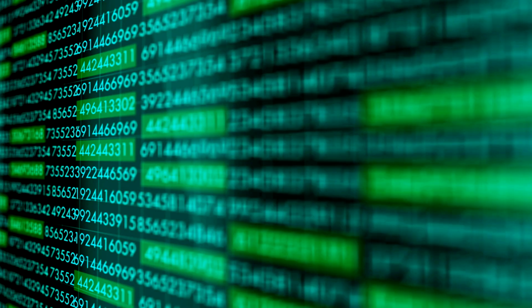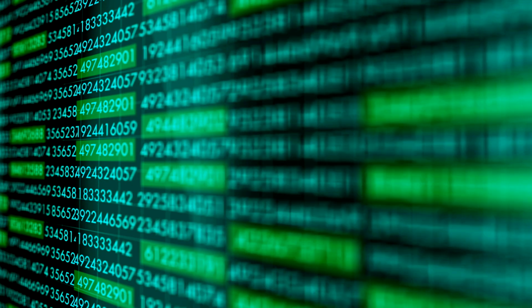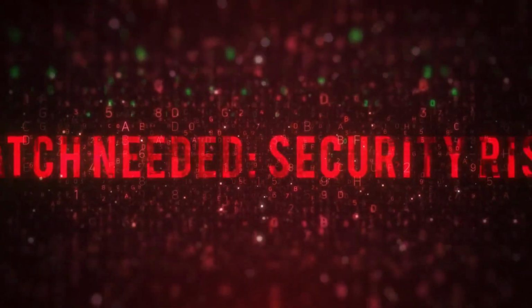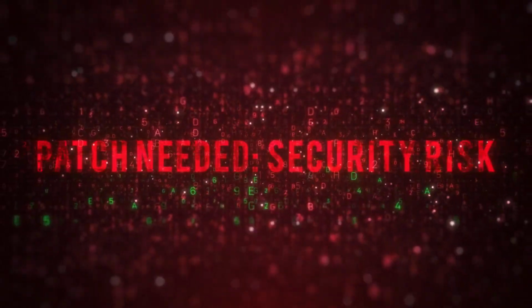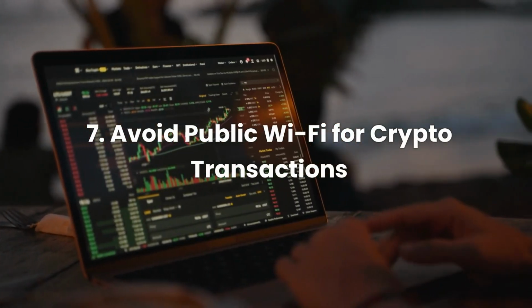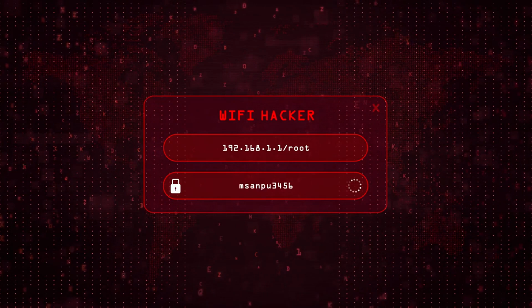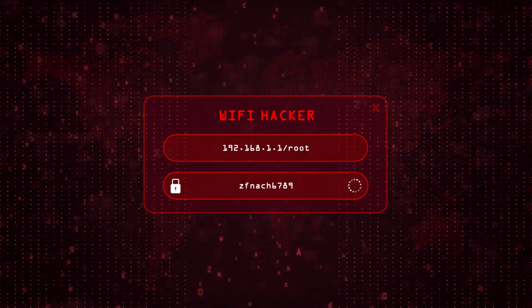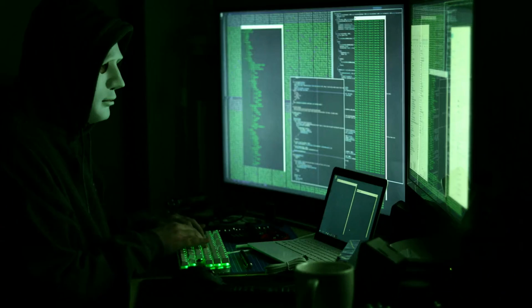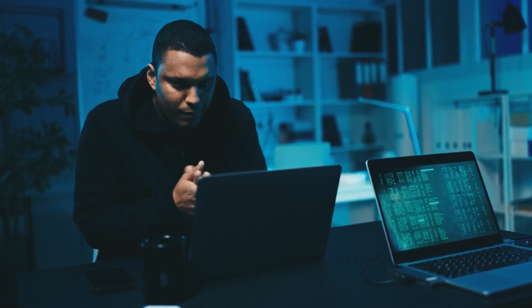6. Keep your software updated. Whether it's your wallet app, operating system, or antivirus software, keeping your software up to date is crucial for security. Developers regularly release updates to patch vulnerabilities and strengthen the security of their platforms. 7. Avoid public Wi-Fi for crypto transactions. Public Wi-Fi networks, such as those in coffee shops or airports, are not secure and can be easily exploited by cybercriminals to intercept your internet traffic.